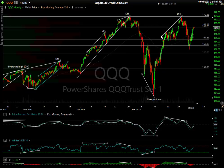As you can see here, it's pretty much a double top pattern from the late January highs right here. That was a divergent high there. We had a divergent high there. That's what the DH means, divergent highs, with negative divergence between price and the indicators, and each of those followed by corrections that ranged in size from very minor to pretty darn big.